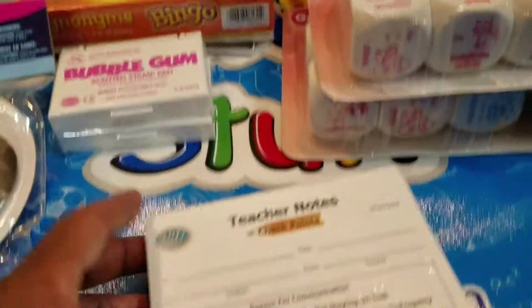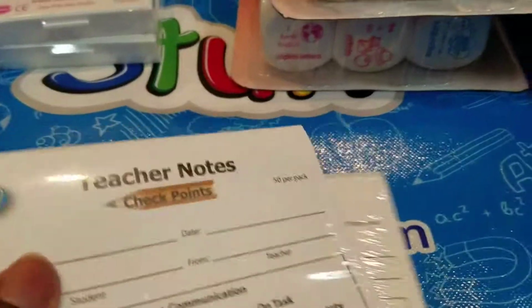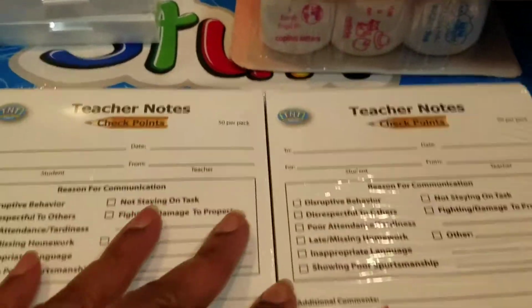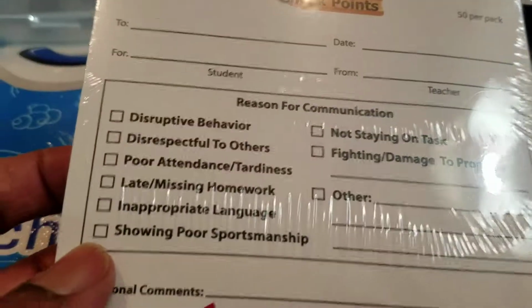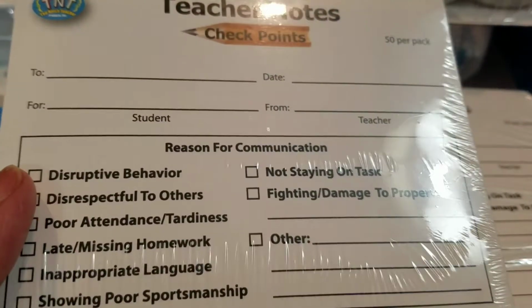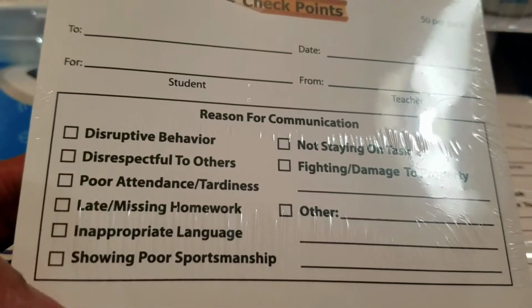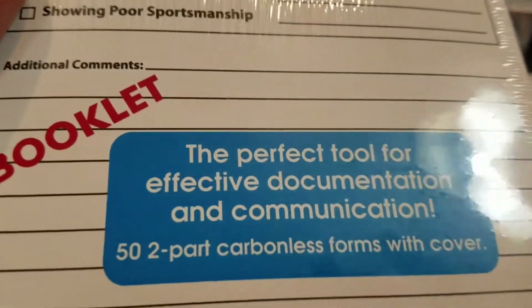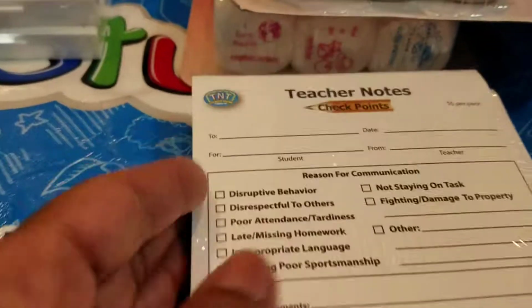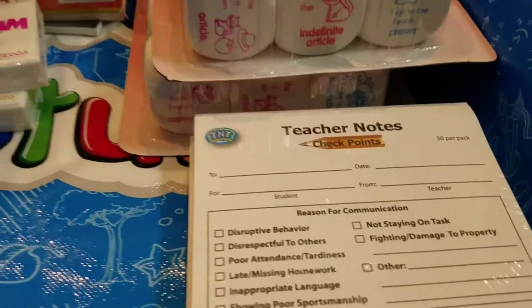And then for students who just really struggle, I found this helpful. I got 2 because I'm teaching 7th and 8th grade, so I could use 1 for each grade. But this is a good way to keep a record of communication for behavioral issues that are listed on here, or any other concerns. You want your parents to be informed so that their student can work on improvement.